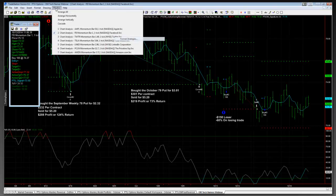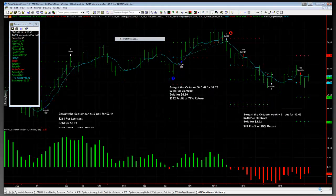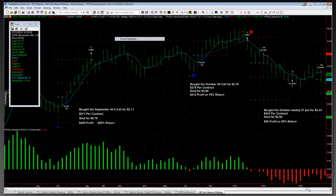Let's take a look at Twitter. Okay, another pretty popular social media stock. The social media stocks have been very, very active. First thing I will point out, this Twitter chart looks very similar to the Facebook chart, right? Okay, the indicators look the same, and we still have the trade calculator. I'm still looking at a range chart. Now we're looking at a range of $1.49.